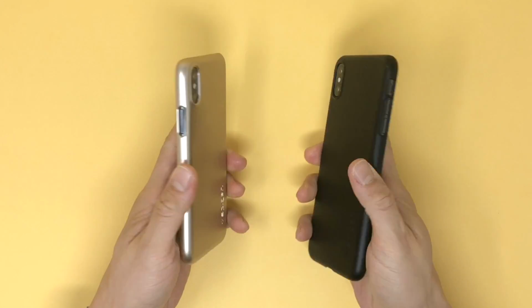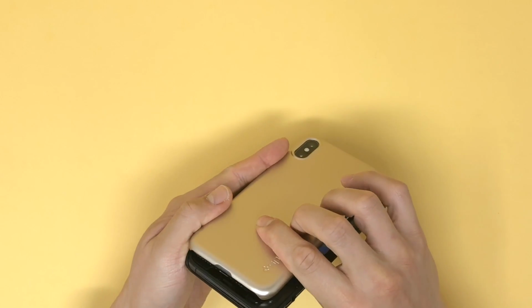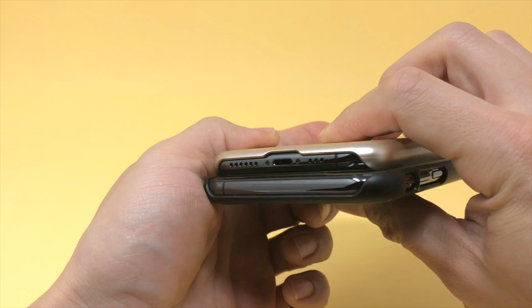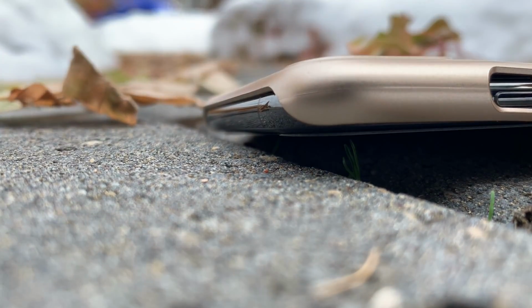The Thin Fit is going to be a great case for people who don't drop their iPhones much or at all, because, well, the Thin Fit exposes the top and bottom of the iPhone, so if you drop it there, it's gonna result in some damage.